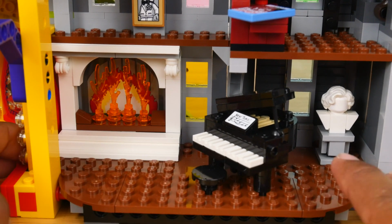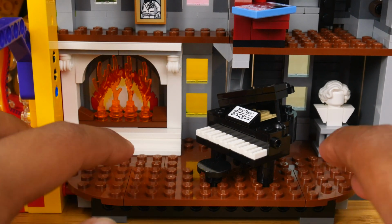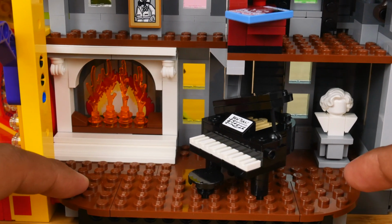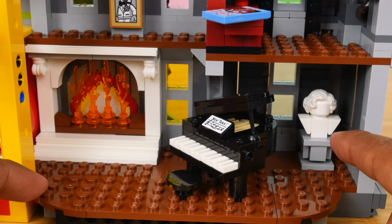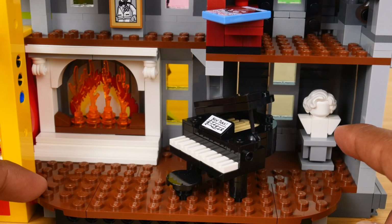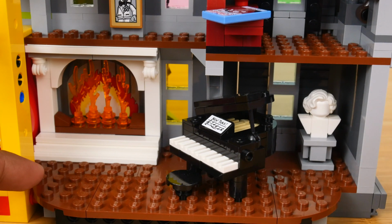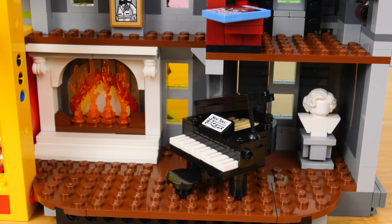There's also a great brick built piano here, which let me make sure the camera is actually focused on it. It says a new track, and so clearly Bruce is writing some music. And there's also a little bust in the corner. And again, this is 2017. We've gotten a lot of busts like this since, but apart from this and the one in the classic TV series Batcave that came out a year before this, I feel like this was still a relatively recent thing to see in sets.